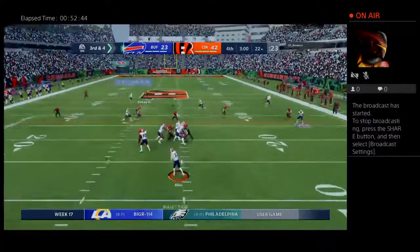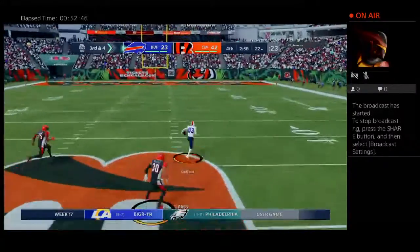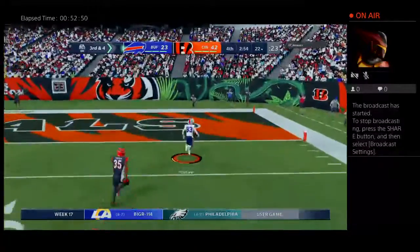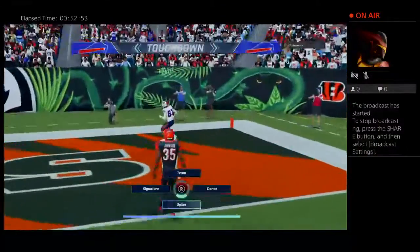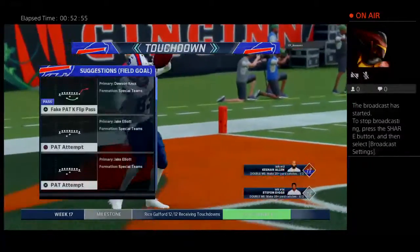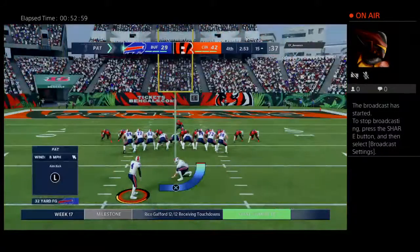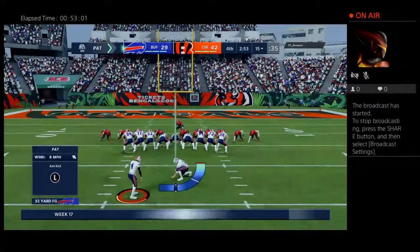Allen from the gun on 3rd down. That's into the hands of Gafford, complete. Past the 20, 10, and all the way home for a Bills touchdown. Rico Gafford, 78 yards, and the Bills get a bit closer.